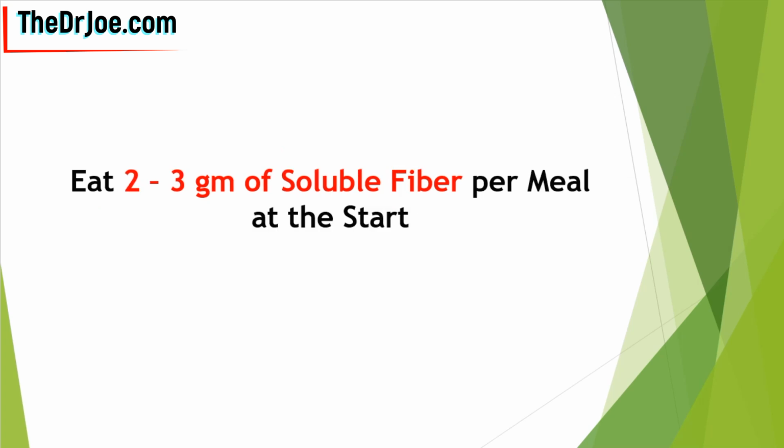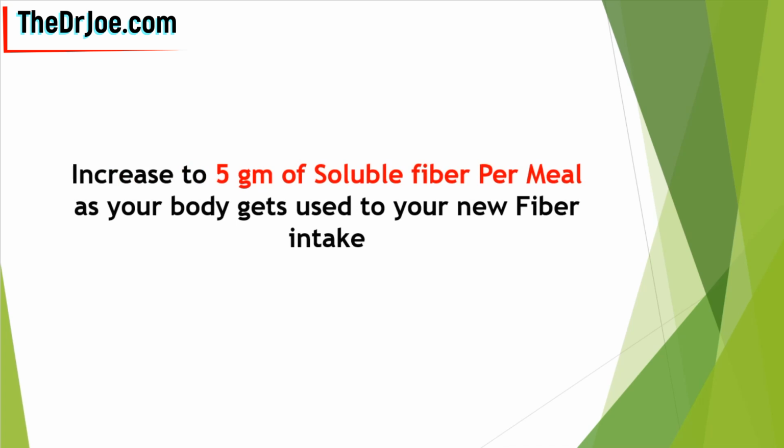Now, if your body is not used to receiving lots of fiber, well, you have to start small and then gradually build it up. So you should be eating about 2 to 3 grams of soluble fiber per meal at the start. And then as your body gets used to the new fiber intake, you can increase that to 5 grams of soluble fiber per meal.